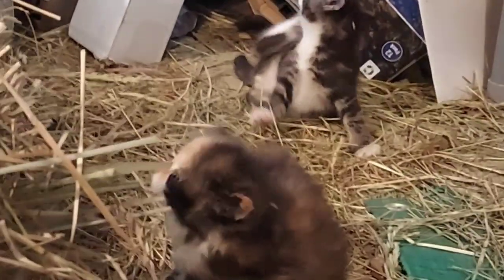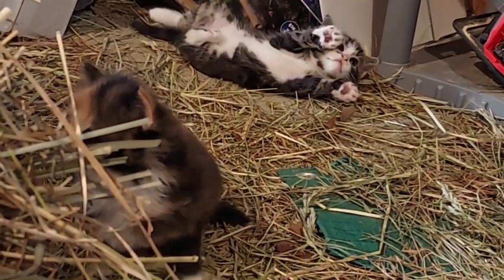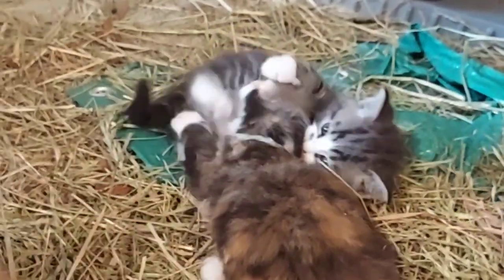Ellie was such a good mom. She had taught the kittens how to eat solid food by this point. They were kind of nursing here and there, but mostly eating the same cat food that she had, a mixture of wet and dry. She had also started to teach them how to use the litter box, which I thought was amazing. We just have one set up in the feed room there, and she had taught them how to go in and use it.